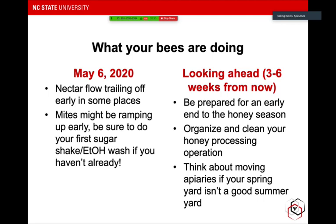Another thing to start thinking about is that if you have multiple apiary sites, and your spring site is a very good location for a nectar flow, but it's not a very good site in the heat of the summer because it's in really full sun and not near any water, consider moving your hives to a better summer yard. So just something to think about.